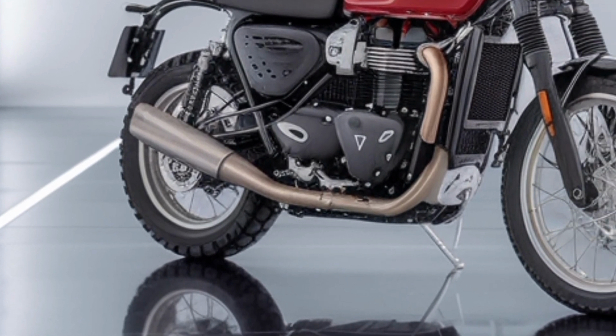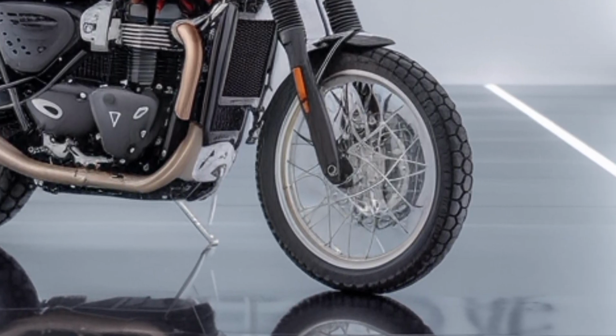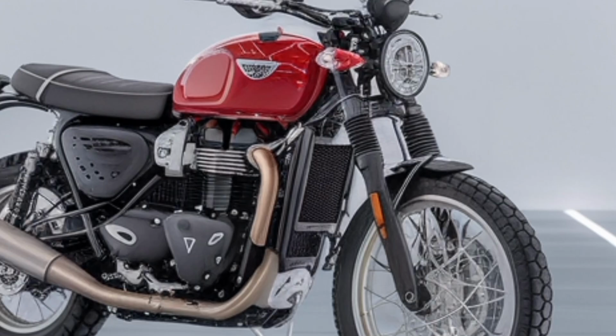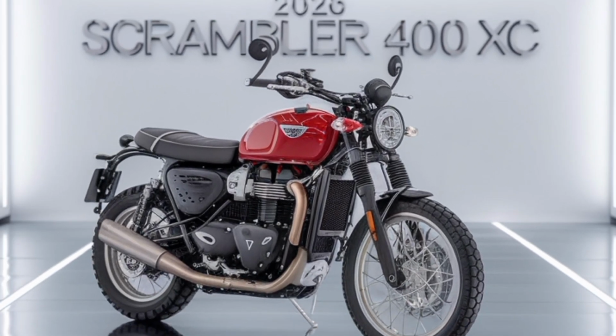Triumph's engineers have also worked wonders with the exhaust note. The Scrambler 400XC doesn't sound like a small-capacity single, it has a deep, throaty rumble that builds into a raspy bark as the revs climb. It's refined but characterful, adding plenty of emotional appeal to every ride.